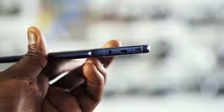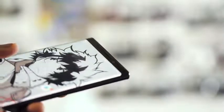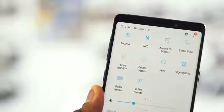The Galaxy Note 9, just like its sibling, the S9, now has, of course, a dual stereo speaker setup, one at the bottom and one at the top earpiece area of the device, which is pretty cool to give you stereo sound. The other added benefit is that you've also got Dolby Atmos built in. It's very easy to access. You just want to swipe down your notification center, swipe to the right, and you see Dolby Atmos. You can activate that to give you much better audio quality.